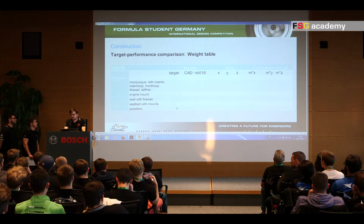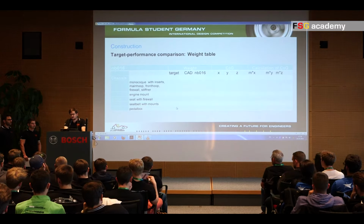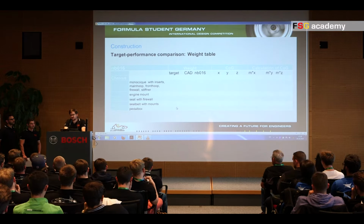We tried very hard to reach our concepts and our goals, and we were about 1 kilo heavier than expected, and had the center of gravity very close to the goal, and also the mechanical balance was only 0.3% from our goal.